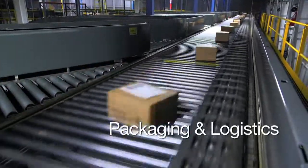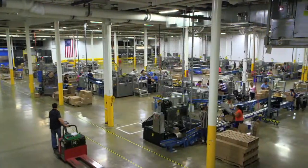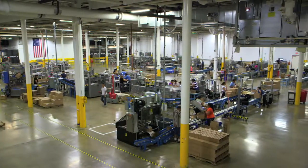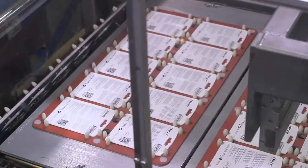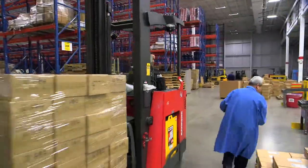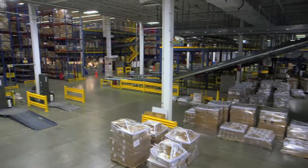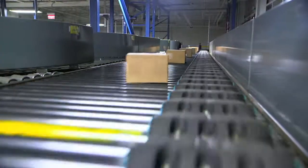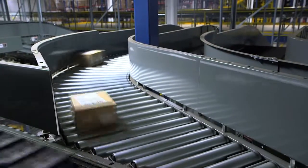Packaging and logistics. Packaging area, with the capability to produce over 325,000 retail packages in a single shift. Warehouse and shipping. 50 million plus units ship annually direct to stores, distribution centers, as well as direct fulfillment centers around the globe.